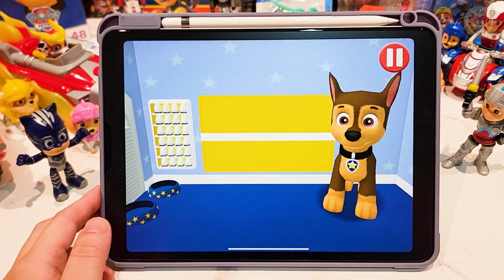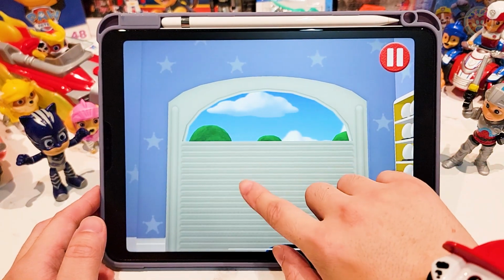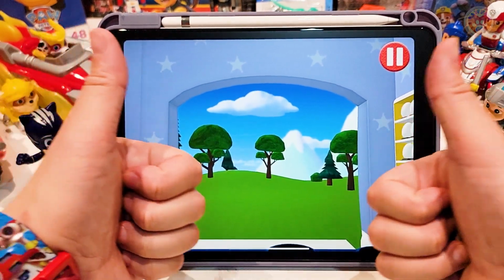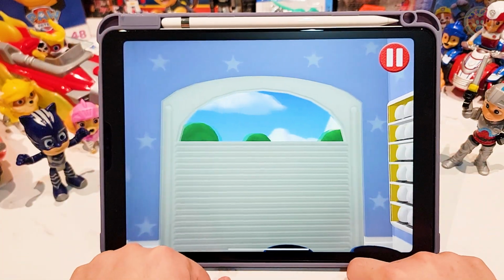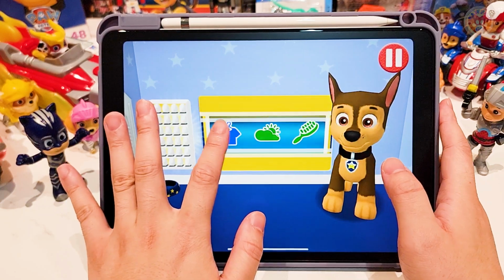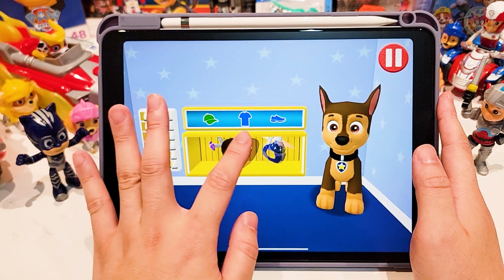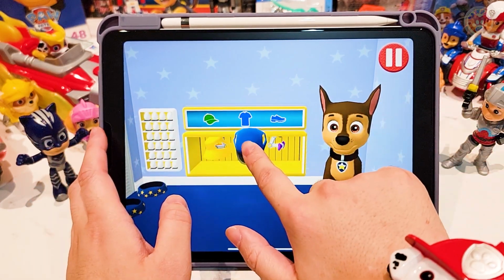Before we get going, tap the door to open it and look out. I think it's gonna be warm and sunny today. This pup needs to get dressed for the day. Tap the arrow to go to the next activity.